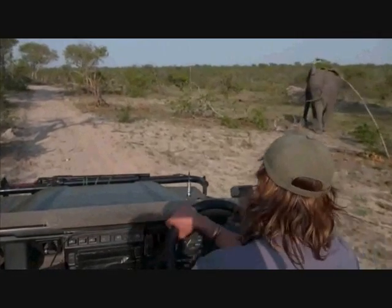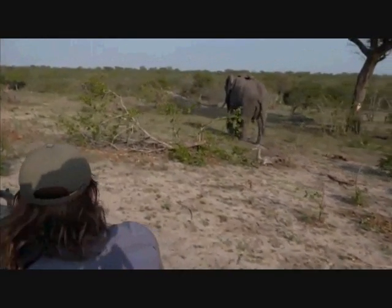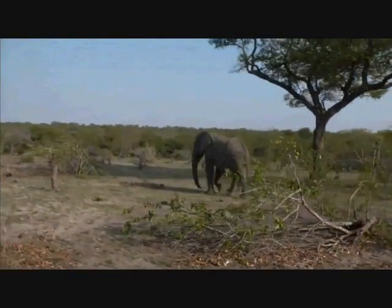Oh, he's getting the water walk. He's getting the water walk. Okay, I'm just going to jump around ahead of him to get to the water before him.